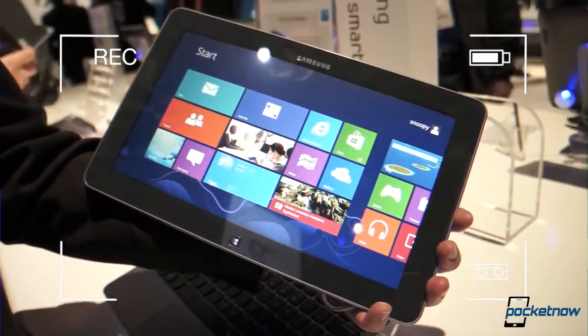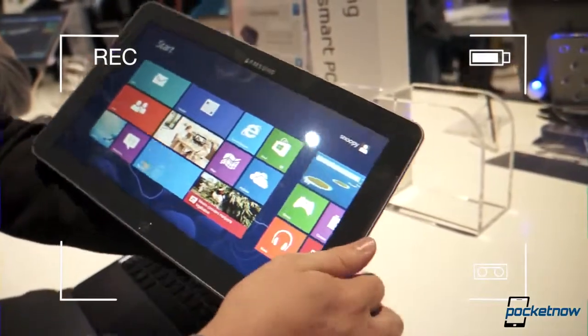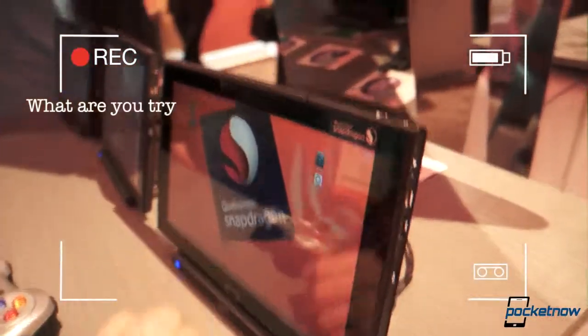We're going to cut there and talk about what? What the f*** is the dock? The thing you have at the bottom. Oh, thank you very much, physically. So what are you trying to do?